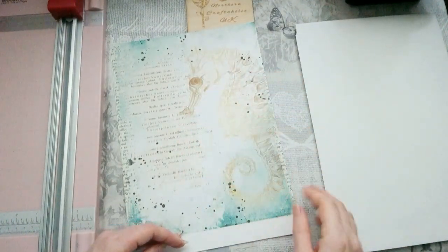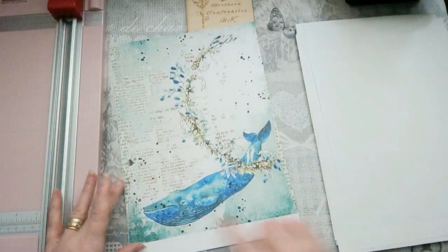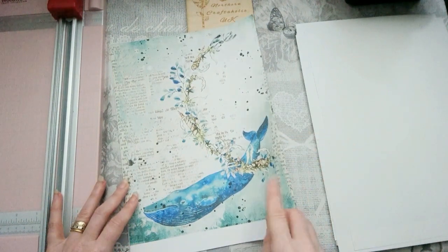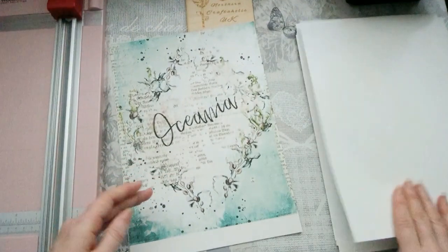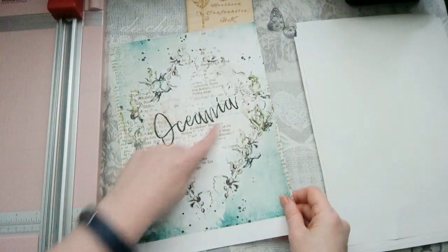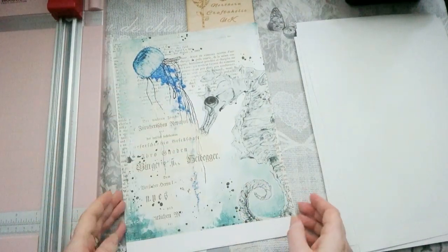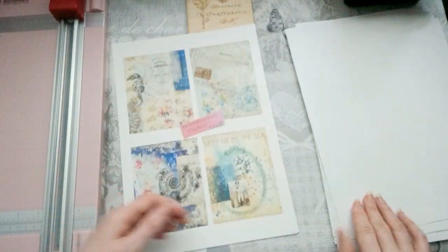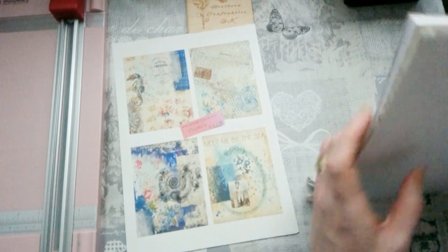Massive seahorse on that. Beautiful. Gorgeous blue whale. I think that's a blue whale. The colour is so vibrant as well. Oceana. Octopus, squid, whatever. I love it. So that's that one.